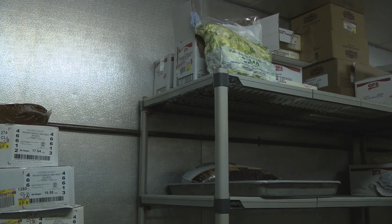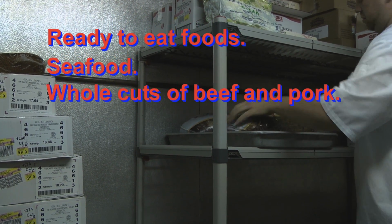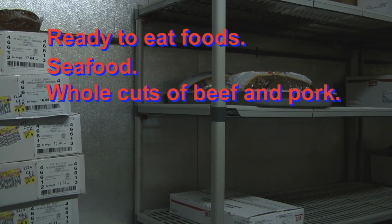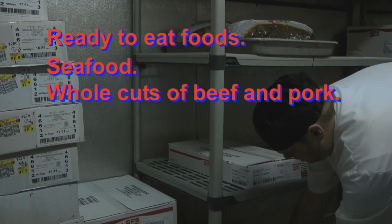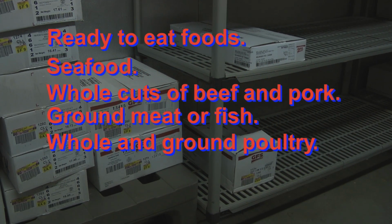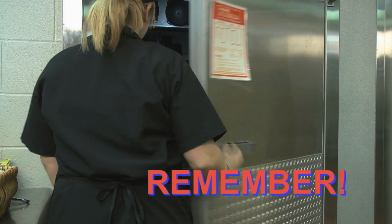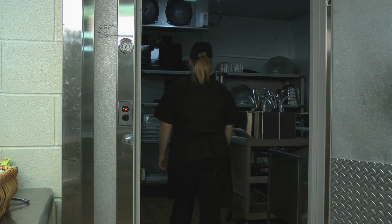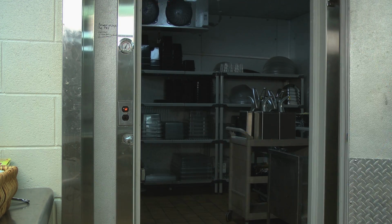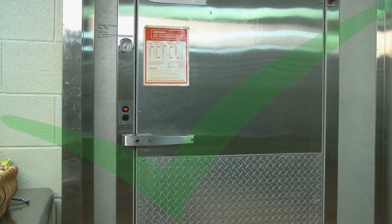First, we store ready-to-eat foods on top. Then seafood. Underneath the seafood is whole cuts of beef and pork. Next is ground meat or fish. And finally, whole and ground poultry. Get the picture? Remember, when entering or exiting a cooler or freezer, be sure to close the doors securely so the unit can maintain its proper temperature.